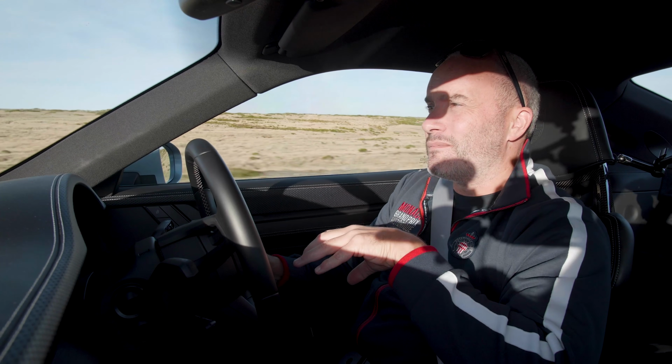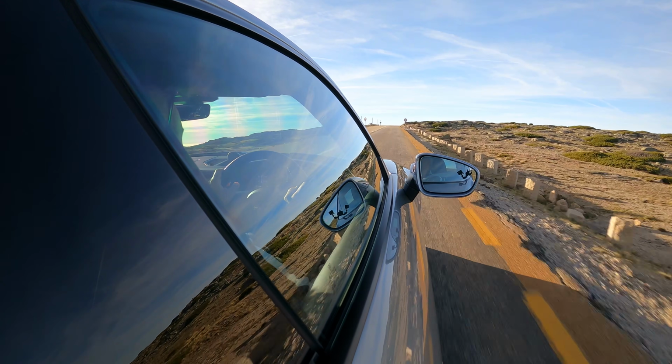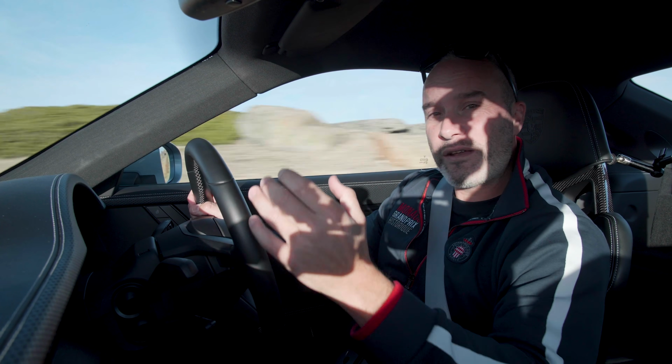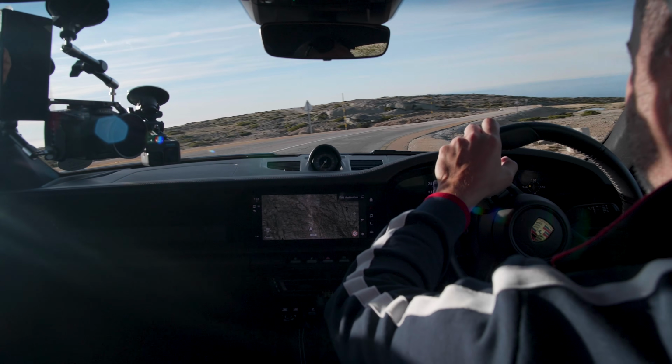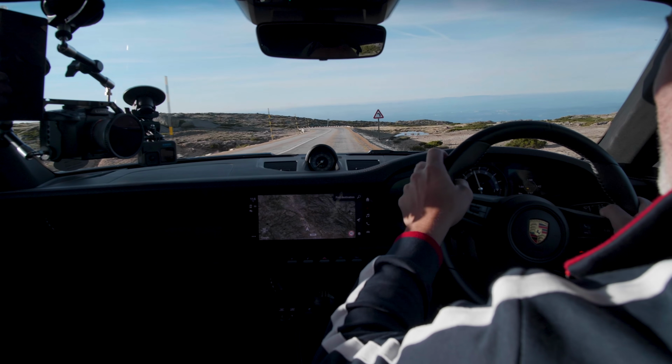At the heart of it, just like with the winged GT3, we have a 4-litre flat six that's naturally aspirated. Produces 510 horsepower at 8,400 RPM. But it will rev to 9,000 RPM. That's where the red line is.